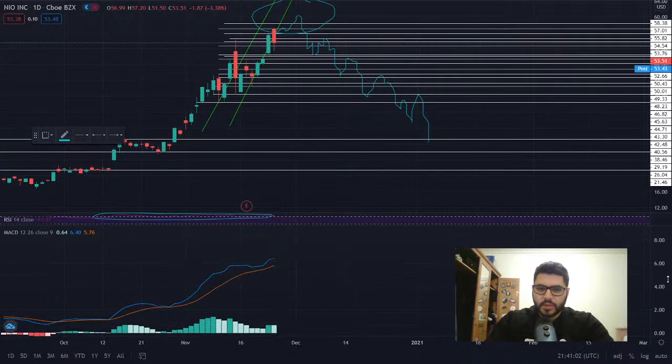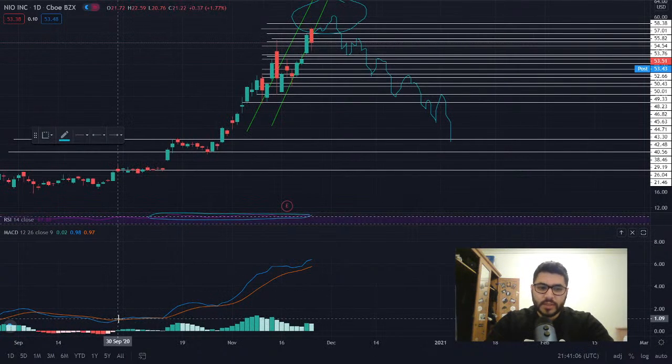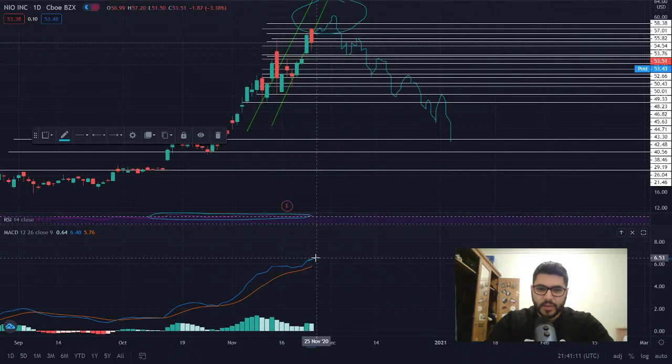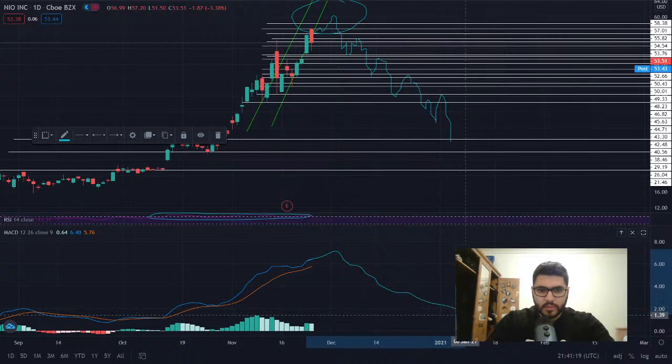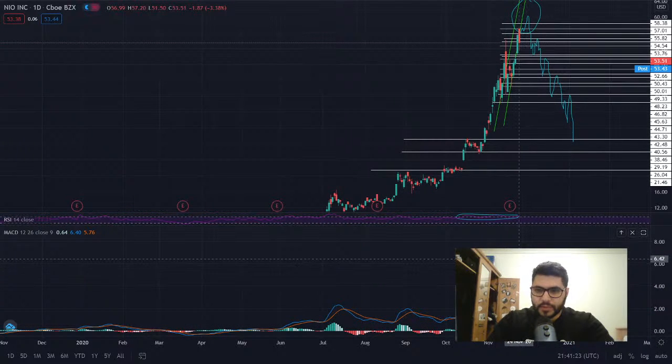So look at this. This is the MACD. It has not crossed since September, right? It's a very long time. I think this is going to move just like that. And then come back down. Just like that. And yeah, it's going to look really brutal. So, something like this. Hold on.